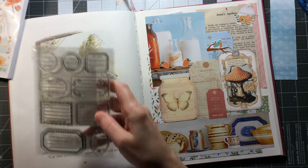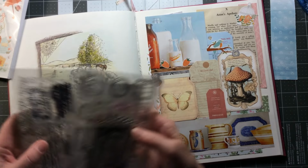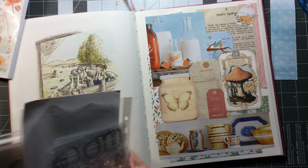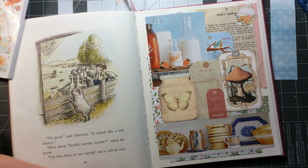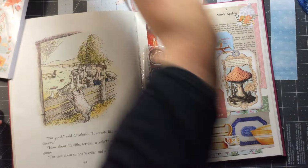Well, let's see if we can make use of something else here. Some bubbles, some stamps, some little labels. Oh, here they are, of course. Sorry about that, guys. I should have had that ready, but I just wasn't prepared.